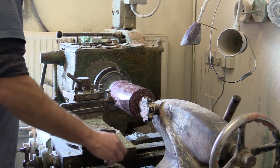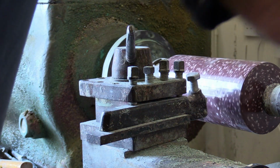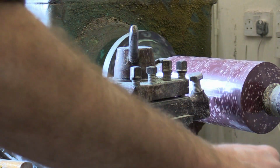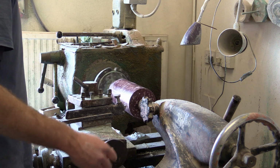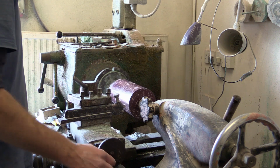So this is our turning lathe. With this lathe we can turn columns of up to 1.5 meters, we can turn bowls, we turn trophy bases on here, we can turn up to diameters of 30 centimeters, so we can do quite a lot with this lathe, and we can polish on here too.